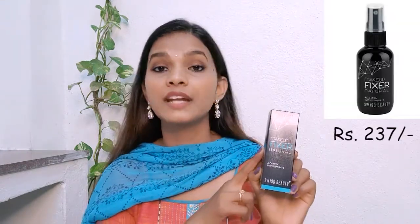So the next product is a makeup fixer, and this is from the brand Swiss Beauty. It was priced at ₹237, and there were two reasons to get this. One is definitely to set the makeup, like after applying the makeup, just spray it on your face. It will make the makeup stay longer and will also not get easily transferred on your outfit.